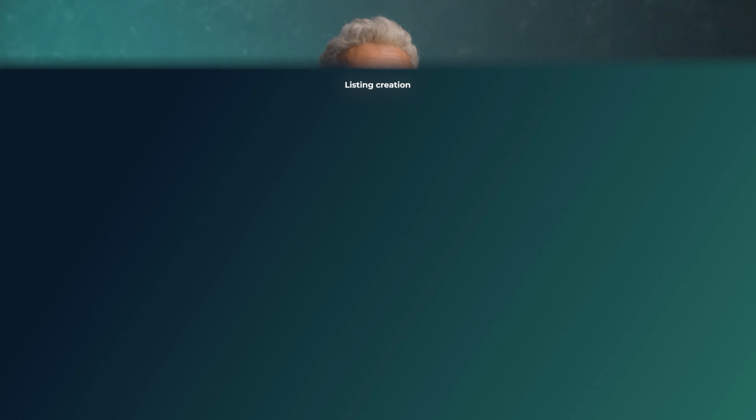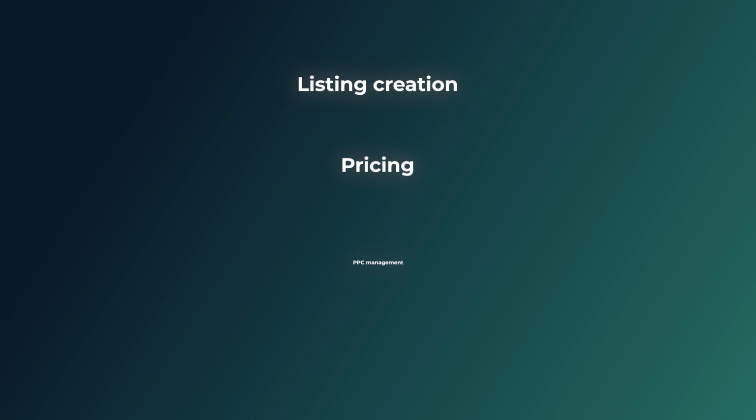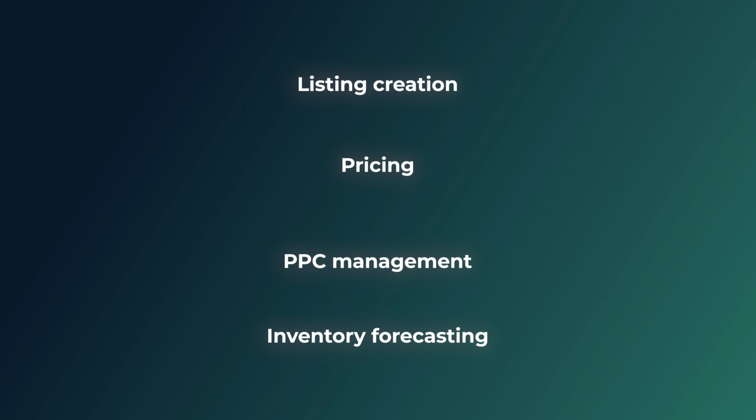These powerful AI tools handle everything from listing creation to pricing, from PPC management to inventory forecasting, giving you a massive competitive advantage. What used to take weeks of manual work can now be accomplished in hours or even minutes with greater precision and effectiveness than ever before. The sellers who embrace these AI technologies will be the ones who dominate their categories and build sustainable, profitable businesses on Amazon. Start implementing these AI strategies today.